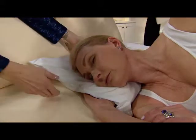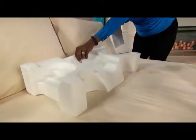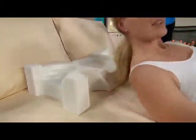And here's the point. Keep in mind, when you're sleeping with the JuveRest pillow, there will be a cover on it, but we left it without the cover for now. We have one with the cover. Oh, there you go. Here, let's try this one. Okay.